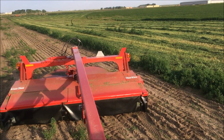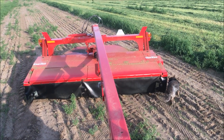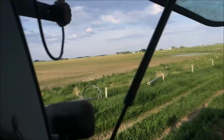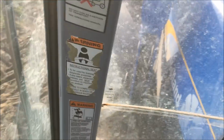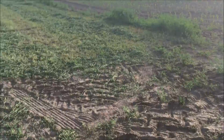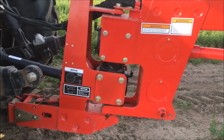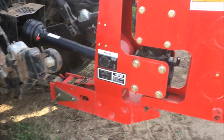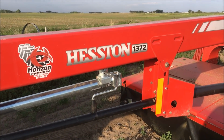Hay cutting has started. So this is a 1372 Heston Massey, so we'll take a look at it. Just got the pivot going on the corn. So it's a drawbar hitch. I'd rather have it with the 3-point. So, Heston 1372.